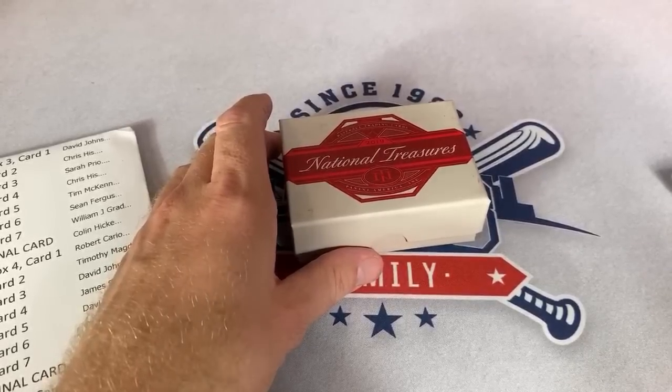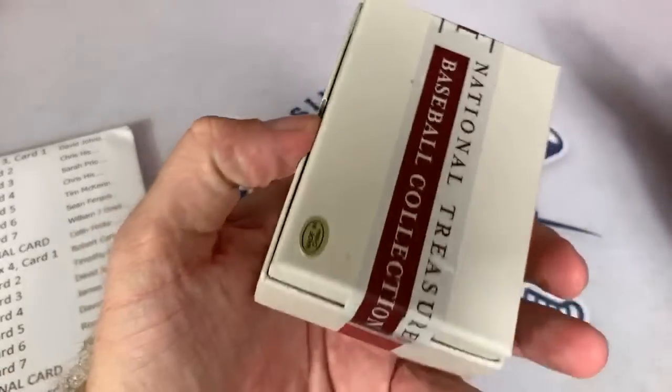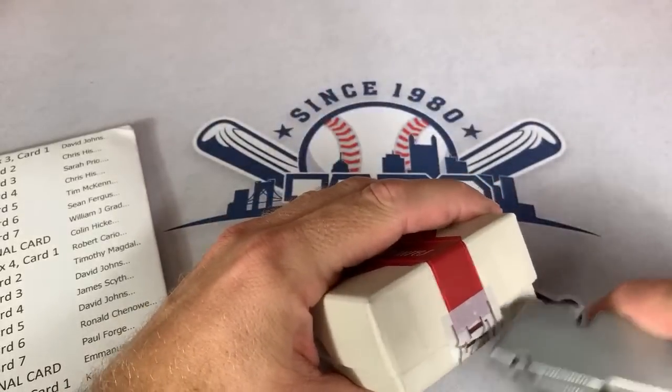All right, so here we go. David J., you've got the top card. Let's open that Chinese seal there, made in China. Hopefully, we get some high-value cards in here.